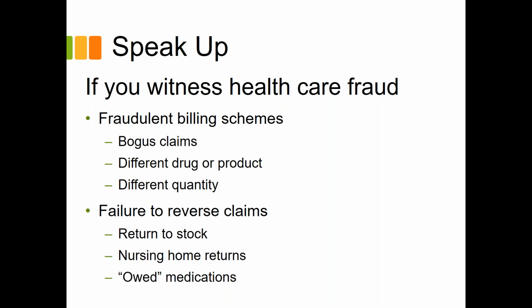And these are all functions that usually technicians are involved in some process of these activities. They may not be the ones doing the reversal of the claim, but they're usually the ones handling the return to stock medications and stuff. So those are all examples of healthcare fraud. If you're witnessing, you should speak up.